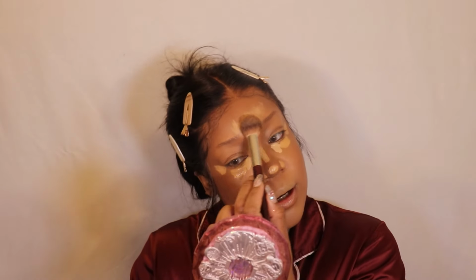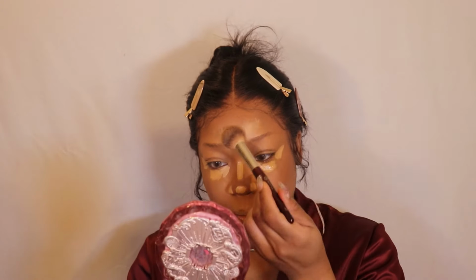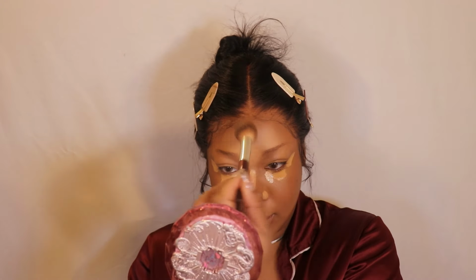Start at my chin to start blending, and just make sure I blend that pretty nicely into the contours. And just make sure the lines don't look harsh. My upper lip, and then using this on my forehead. And I don't think I mentioned this is a BK Beauty 110 brush. Just blending that up into the contour.